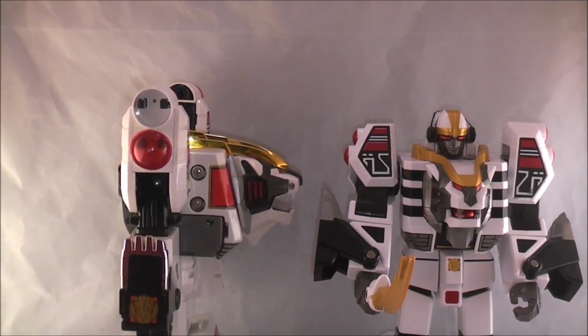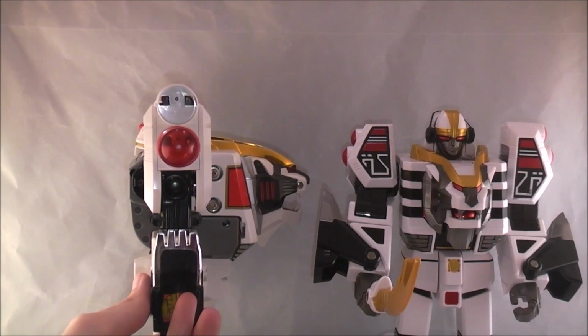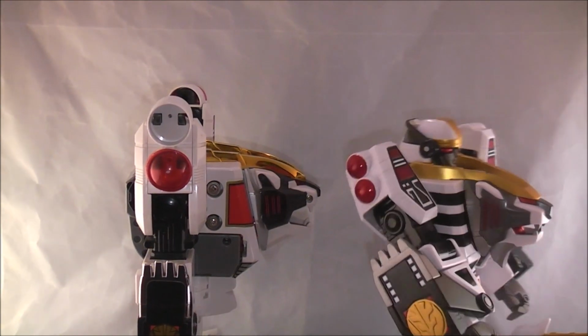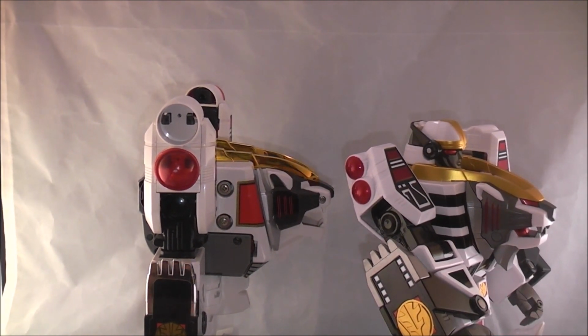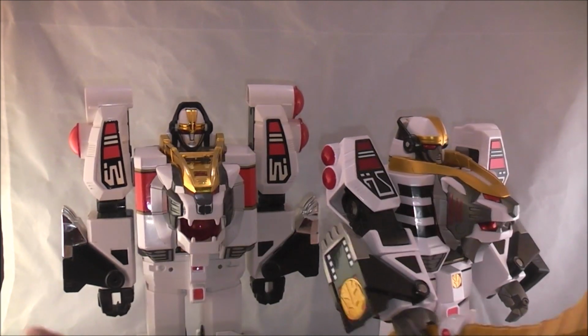And then just to note a couple of the little things, obviously these are different just like on there, that one's missing. But here there's a sticker here for the symbol, whereas this one is actually a fully molded little piece, which is nice. So that's neat. But yeah, overall just a lot better.